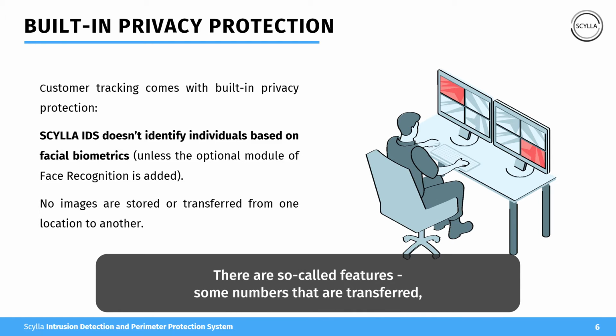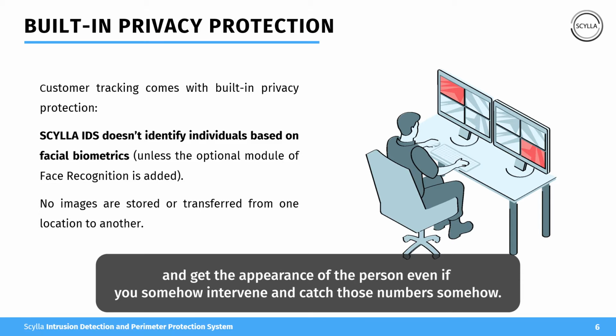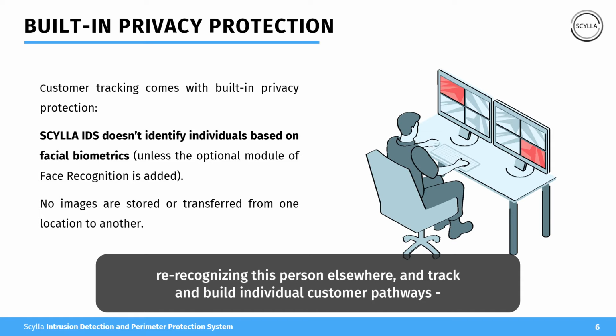There are so-called features. Some numbers are transferred, but that has nothing to do with the appearance of the person. You cannot revert back and get the appearance of the person, even if you somehow intervene and catch those numbers. What happens is that after detection of a person, their overall appearance is deciphered into so-called feature maps, irreversibly. This process is irreversible, and it transcodes into a set of numbers that are later used for recognizing this person elsewhere, and tracking and building individual customer pathways.